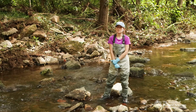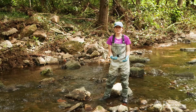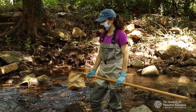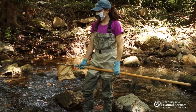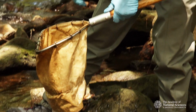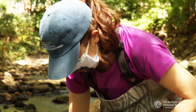Looking for macroinvertebrates is something that you can do on your own. We actually have a lot of citizen scientist programs in local watersheds where they can help scientists collect macroinvertebrates, or you could just come out on your own with your family and look under rocks. Macroinvertebrate monitoring is used as a bioassessment tool to determine the overall health and quality of a watershed. So it's really important to continually do this type of monitoring to continually assess the ever-changing river. It's a very dynamic system to track.